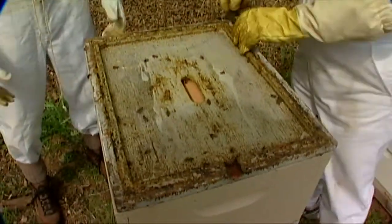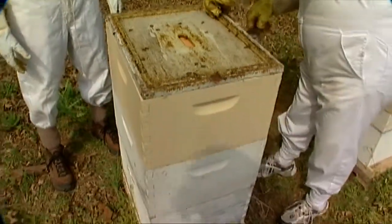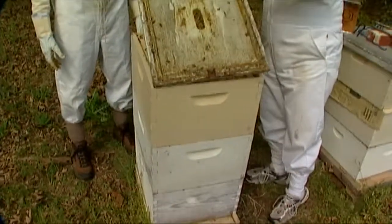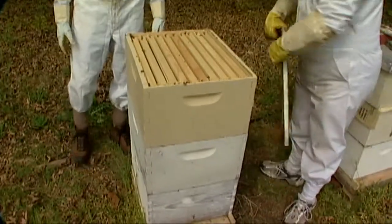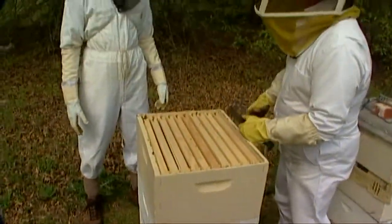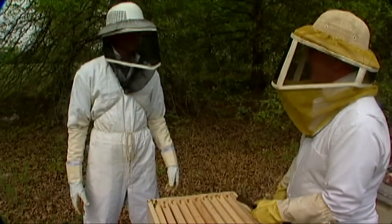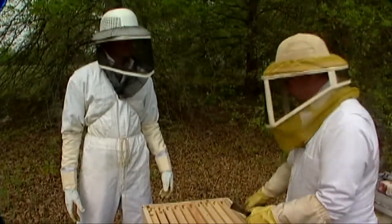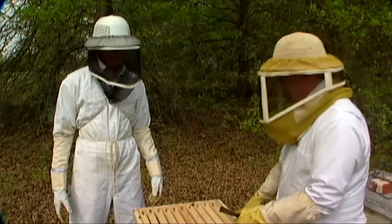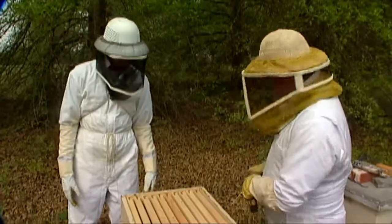Okay, so they keep the bottom 2, and you keep the top one. Yeah, you've got to keep them enough to make it through the winters here in Oklahoma. Oklahoma's not as bad as up north as far as cold winters are concerned, but they still have to have approximately 60, 70, 80 pounds of honey reserves to make it through, because you never know whether it's going to be a mild winter or a very harsh one. Sure. So I always leave 2 boxes on for them.